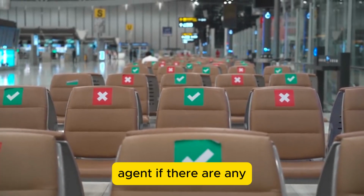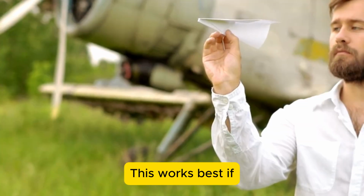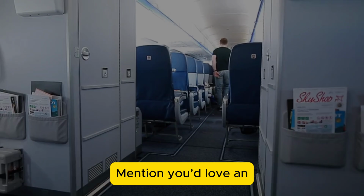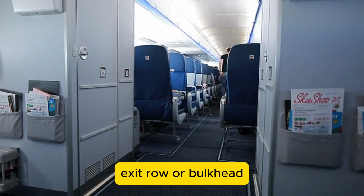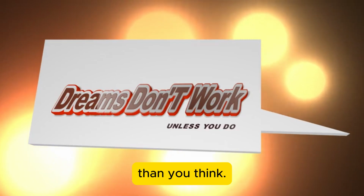Politely ask the gate agent if there are any seat upgrades available. This works best if you're flying solo. Be super polite and friendly. Mention you'd love an exit row or bulkhead seat if any open up. It works more often than you think.